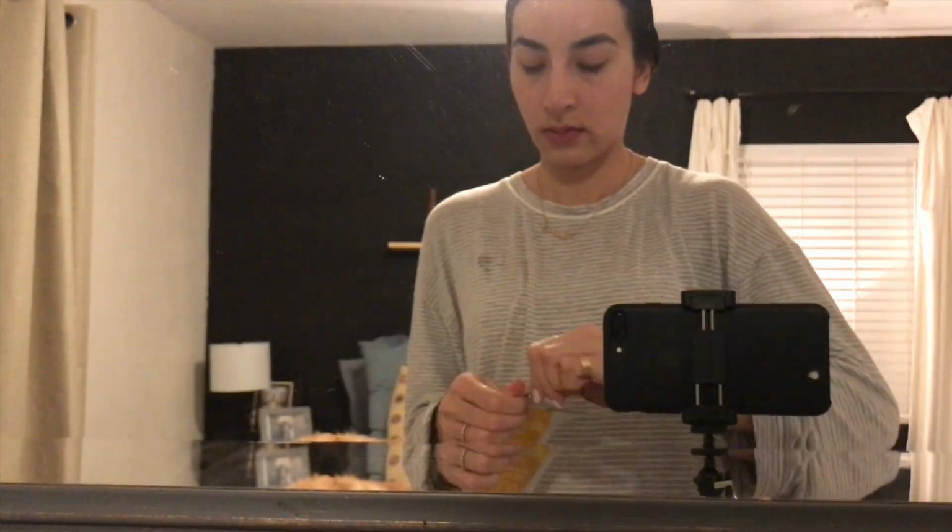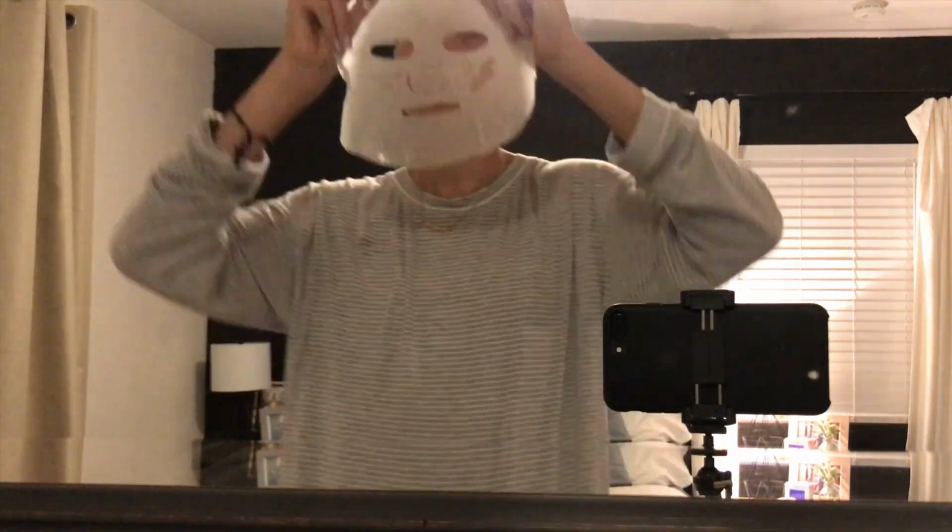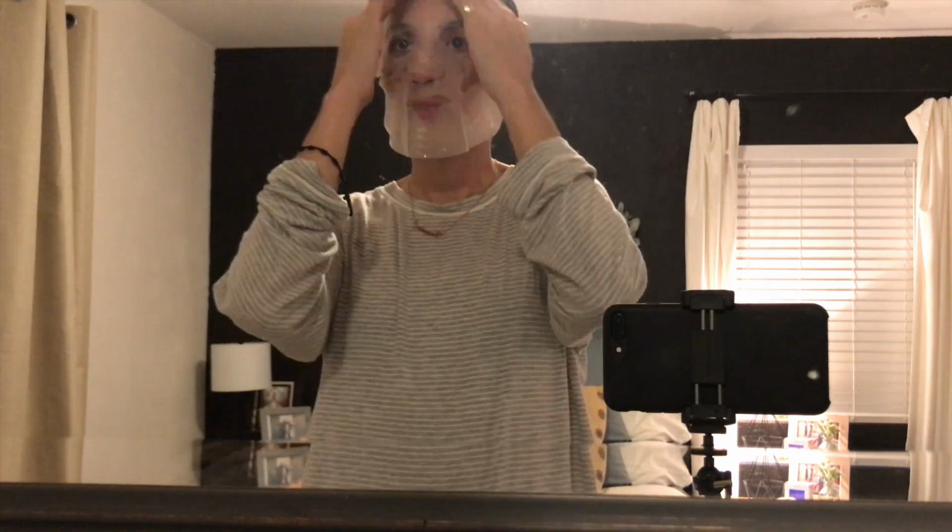And then I go into my room and put on this face mask by Sweet Chef. It's a brand at Target. It's actually a sister brand to Glow Recipe, if you've heard of them. Love it.